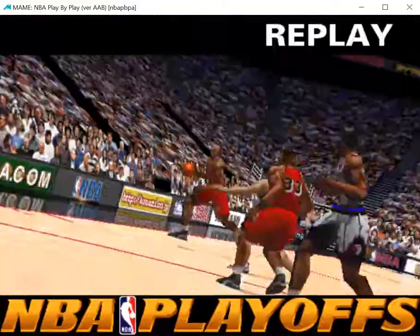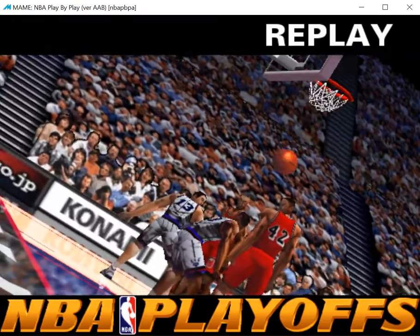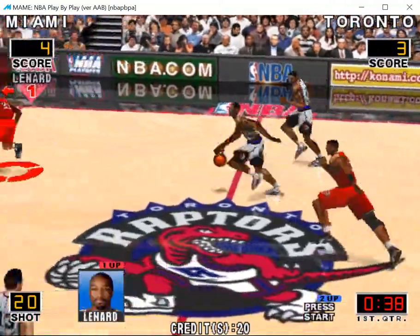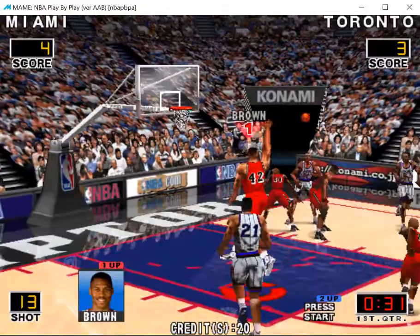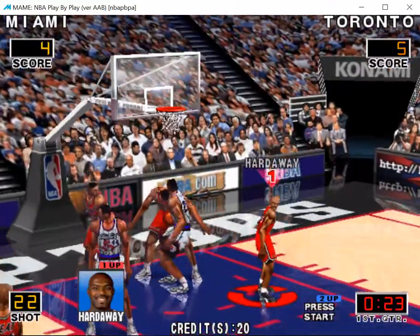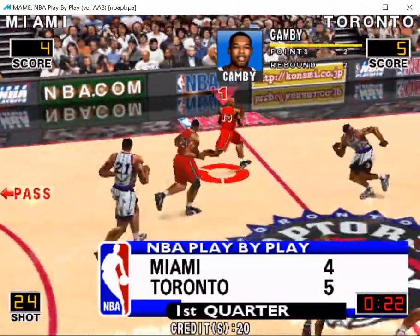Mashburn for two. Nice, Jimmy. Let's look at the play again. Now, let's get back to the game. Jamal Mashburn gives Miami a lead. Ahead to Camby. Wallen. McGrady. Camby gives Toronto a lead.